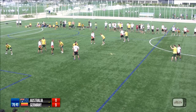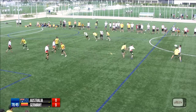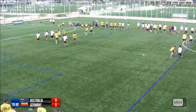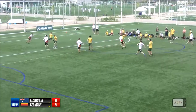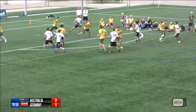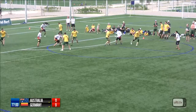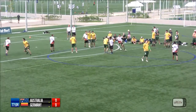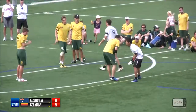Number 13 for Germany. Moves it to 18 and Woodley all over him. Oh my God, a big bid there by Sweet As. Another one up, and Hans is able to collect it. Hans with the disc, the Germans only 5 meters out from the goal line. Travel called, he moves back. Pops it in, but a pick called. Gonna have to do it again.